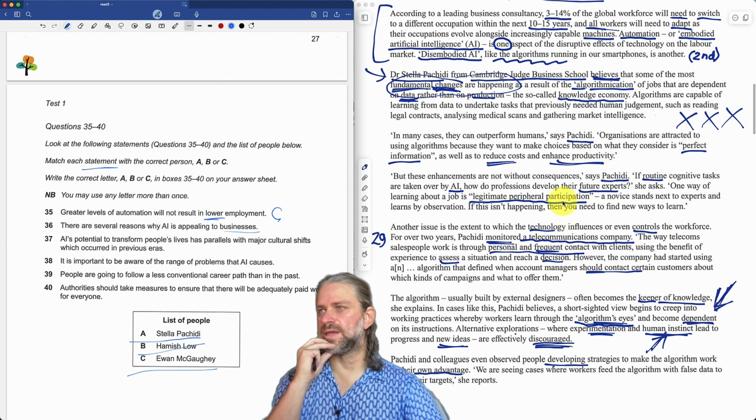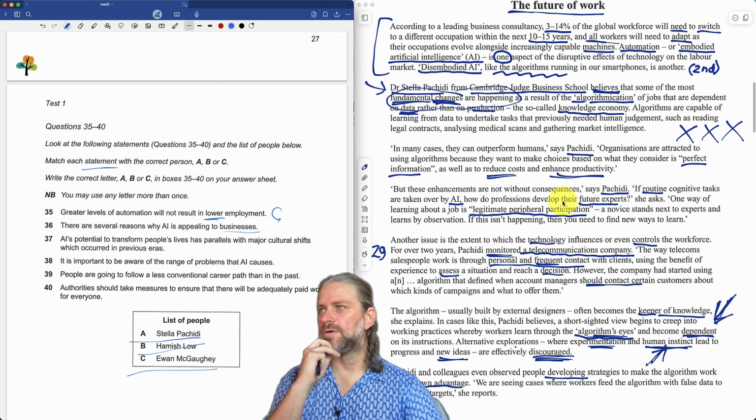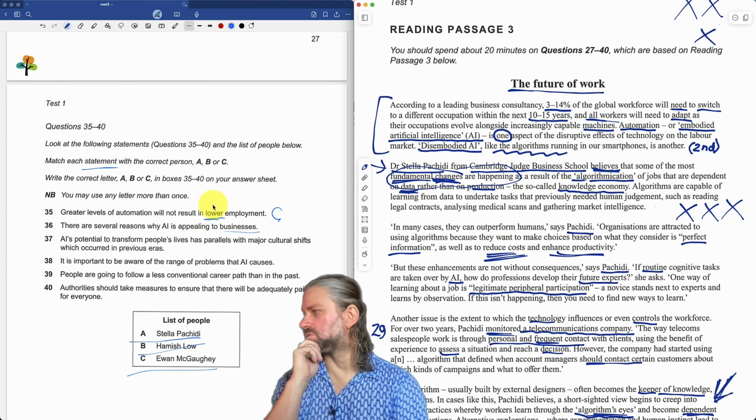There's something about saving money at the end of a paragraph. Reduce costs. There it is. Okay, and that's still Mrs. Stella. So I was right.